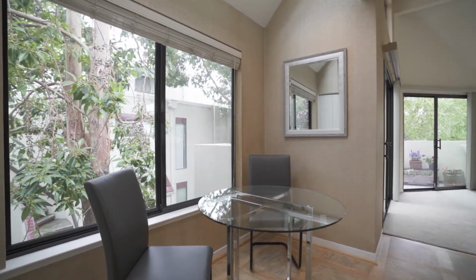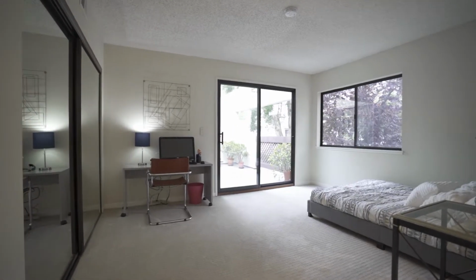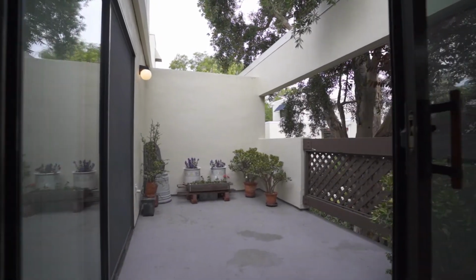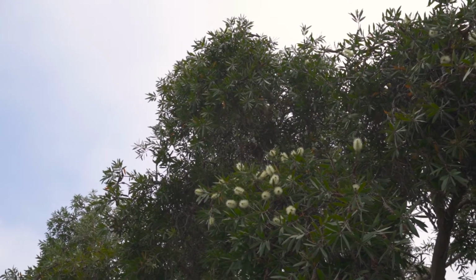And just off the foyer is the first bedroom that has expansive double doors. The room is a large size, and it also leads through a sliding glass door that overlooks the beautiful green community.